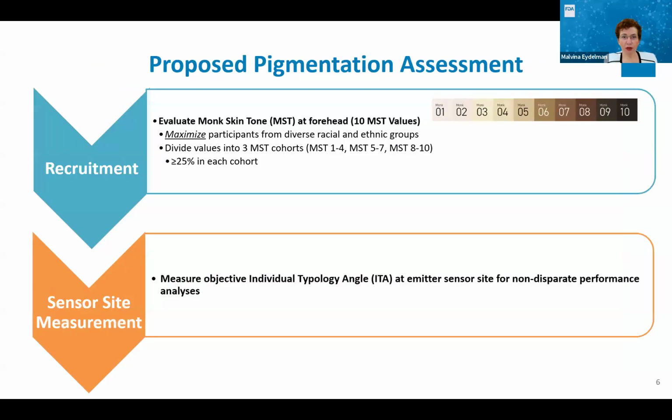After considering the totality of best and current evidence on an inclusive and representative pigmentation assessment method, and feedback from all of the stakeholders, currently we recommend that during recruitment of study participants, the subjective Monk skin tone scale with 10 values be evaluated on the forehead. During recruitment, we recommend that participants from diverse racial and ethnic groups be maximized.